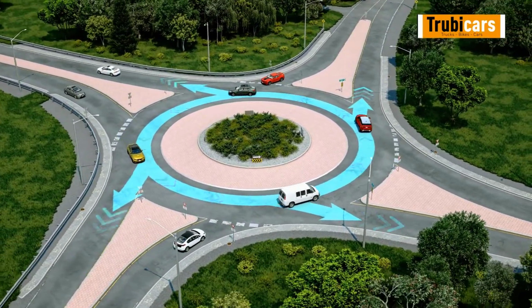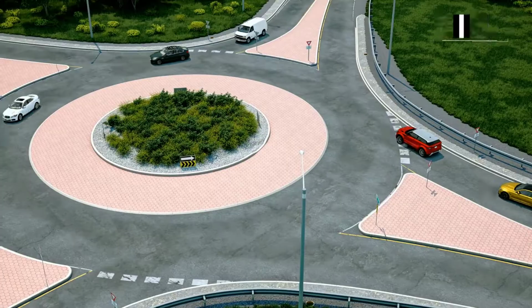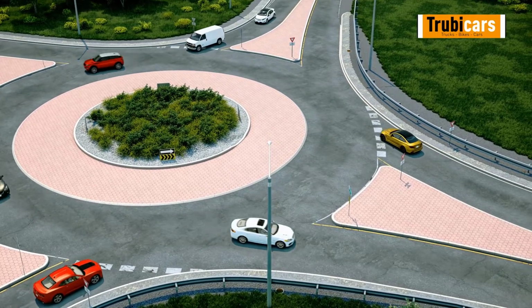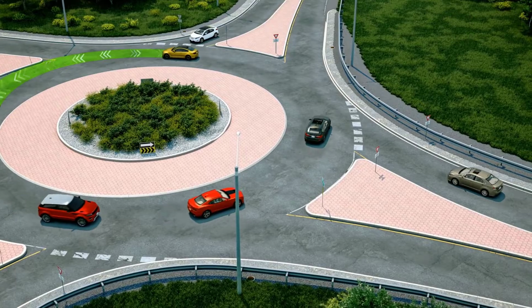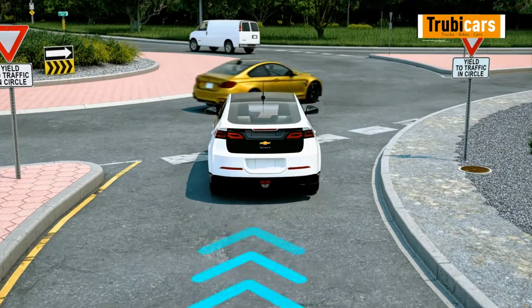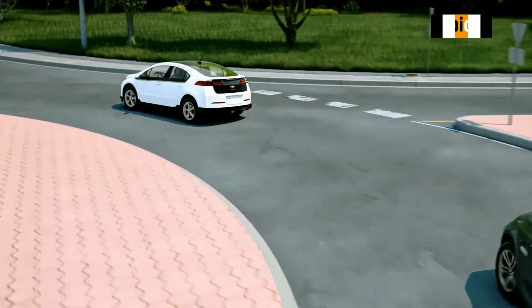Roundabouts are designed to move traffic through an intersection in a counterclockwise circle, with vehicles already in the roundabout having the right of way. As you approach a roundabout, wait to enter until you see a large enough gap in traffic for your vehicle. Unless you need to do so to avoid crashing into the vehicle ahead of you, never stop while navigating a roundabout.